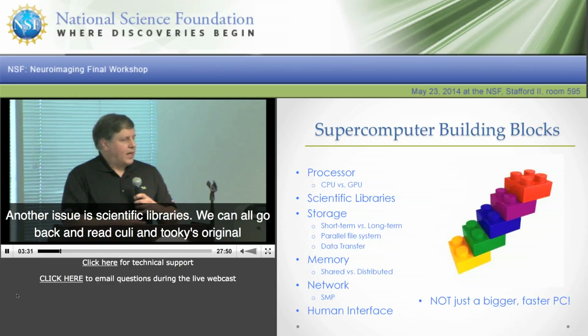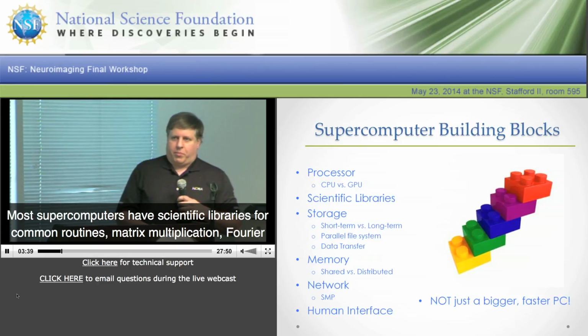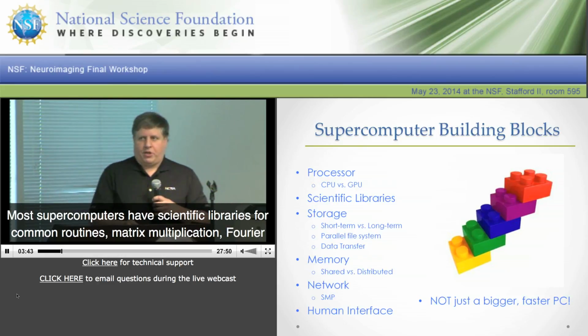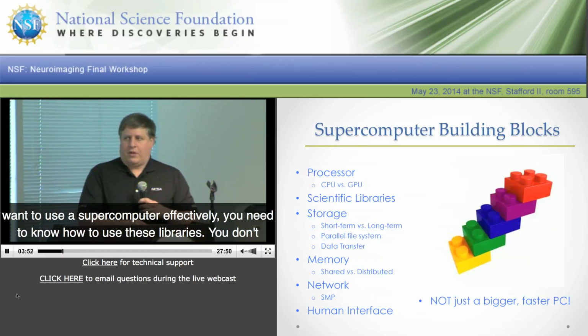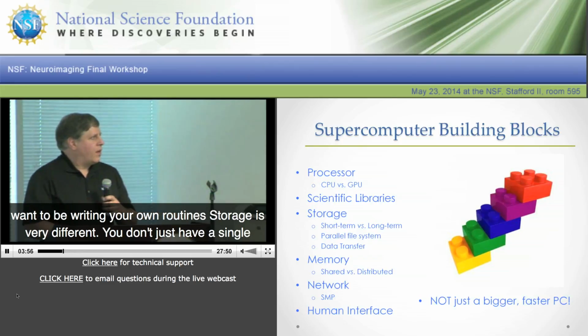Another issue is scientific libraries. We can all go back and read Cooley and Tukey's original paper and write our own Fourier transform routine, but there's no sense in reinventing the wheel. Most of the supercomputers have scientific libraries for common routines, matrix multiplication, Fourier transforms, et cetera, that are optimized for the particular hardware. So if you want to use a supercomputer effectively, you need to know how to use these libraries. You don't want to be writing your own routines.